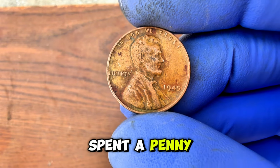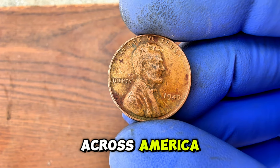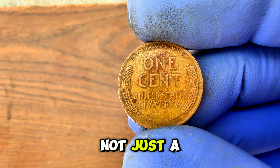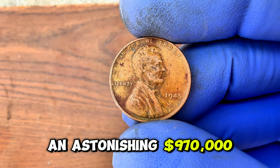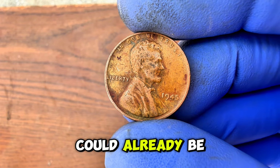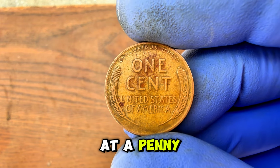Have you ever spent a penny, and later wondered if you just let a small fortune slip through your fingers? Because right now, across America, people are discovering that an ordinary-looking Lincoln cent, one most of us have handled thousands of times, can be worth not just a few $100s, not just a few thousand, but up to an astonishing $970,000. And here's the part that should make your heart jump: one of these life-changing coins could already be sitting inside your old coffee can of change. Imagine losing nearly $1 million because you didn't look closely enough at a penny.